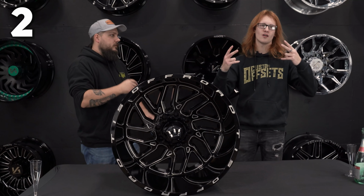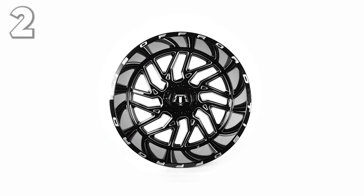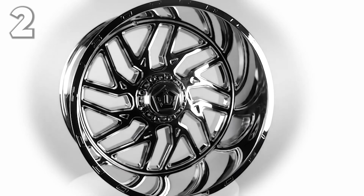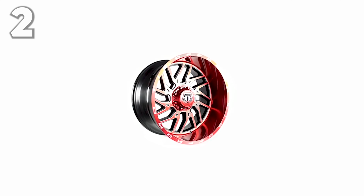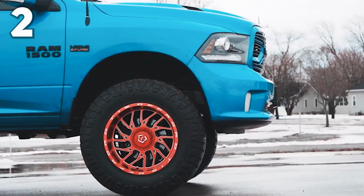Alrighty guys, so number 2 on our list, you might have never even seen this before, but it's the TIS 544 BM or the TIS 544C or the TIS 544 BMR. Black milled red or something like that. I'm not actually sure, it comes in red and milled too. Yeah, which is a TIS exclusive colorway. That's 2 exclusive colors on this list. Yeah, facts. And they're both red. Just like me.